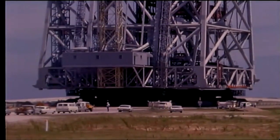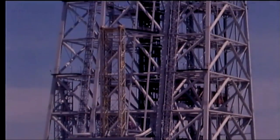What's it like to actually drive a Crawler Transporter? Oh, it's a great honor, actually. It's what I kind of call the gravy part of the job. I mean, we do all we can to take care of it, but when we get to operate it, it's probably one of the greatest things you could do.